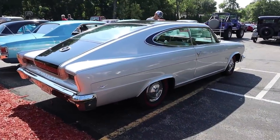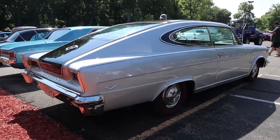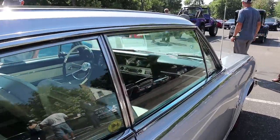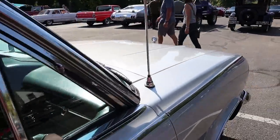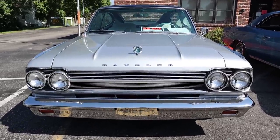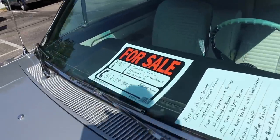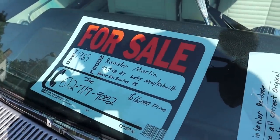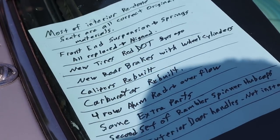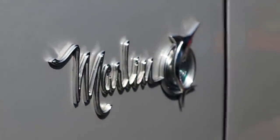Yeah, here's another Marlin. Look at this. Rambler Marlin. Look at that. This is an AMC Rambler Marlin. It's for sale here. Let's go look at some of the info. 1965 Rambler Marlin. I don't know that I've ever seen two Marlins at the same show.